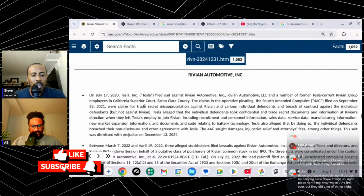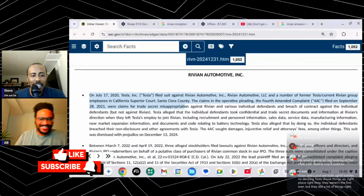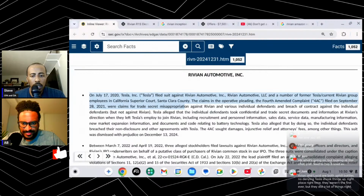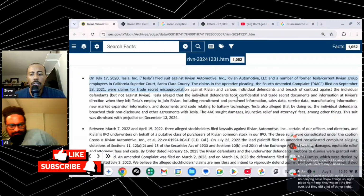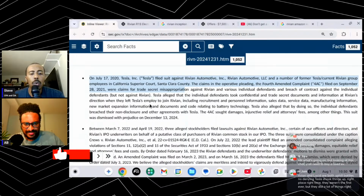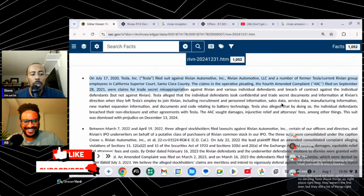Oh, look at this. There's a lawsuit. All right, guys, it's tea time. Get your teas out. Tesla filed a suit against Rivian and a number of former Tesla, current Rivian employees. The claims in the operative pleading were for trade secret misappropriation against Rivian and various individual defendants, and breach of contract against the individual defendants. They allege that the individual defendants took confidential and trade secret documents and information at Rivian's direction when they left Tesla's employ to join Rivian, including recruitment and personnel information, sales data, service data, manufacturing information, new market expansion information, and documents and code relating to battery technology.